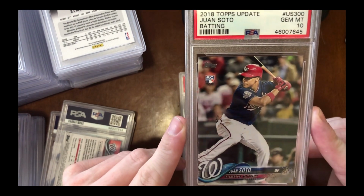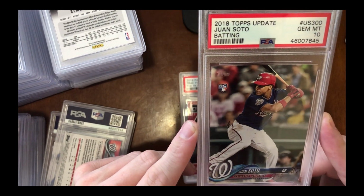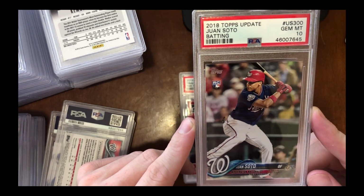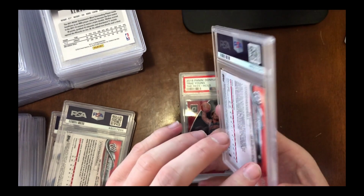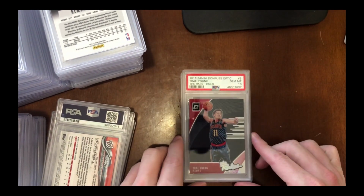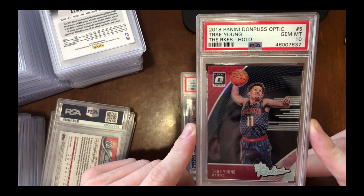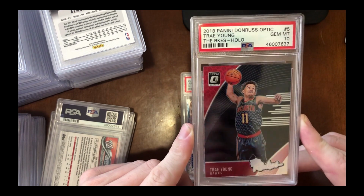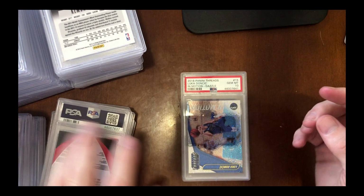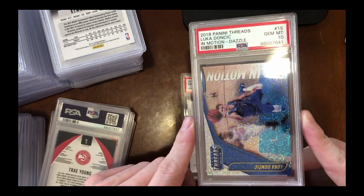Then we have the batting card. So this one is a PSA 10, US 300. I think these are now pushing almost 300 now as of this morning. Mid 200s to 300. Insane. Crazy. Then we've got Trae Young Hoops, the Rookies PSA 10. Beautiful card. There's that other Luka. So Luka Dazzle that came back at PSA 10.